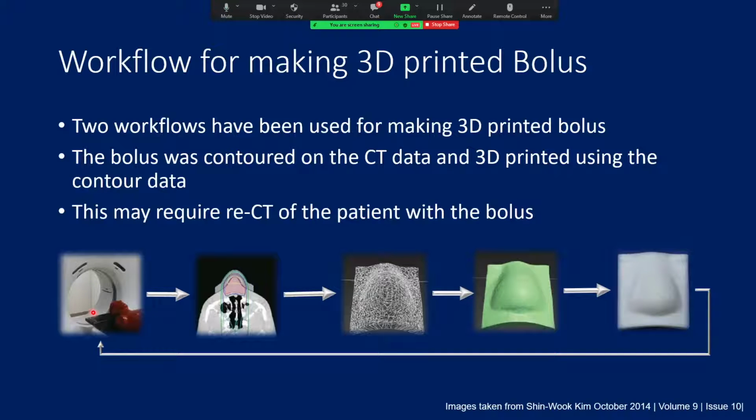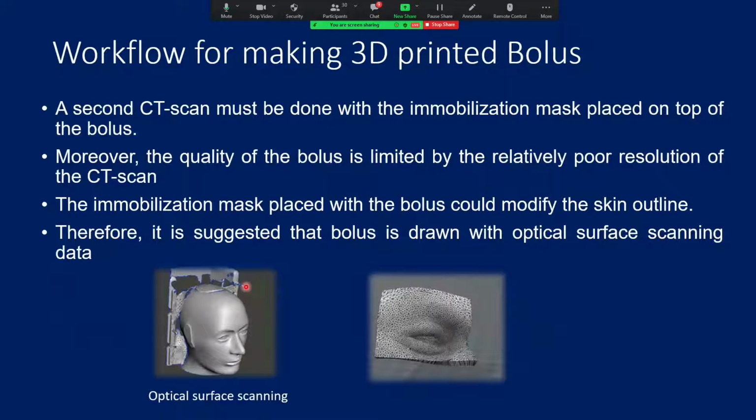Two ways by which you can overcome this. One is you can find out the Hounsfield unit for the bolus material that you are using by 3D printing and input that when you do your planning. So that will take care of it. The other method I will discuss now is to go for optical scanning, so the second CT can be avoided.